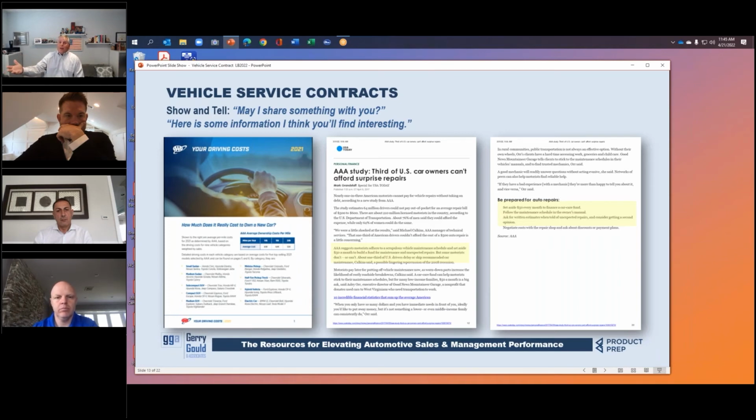And a great complement to the service contract is the maintenance. And by the way, now that you're covering the mechanical aspect of the vehicle, doesn't it make sense to cover the most vulnerable part of your car? Oh yeah, what's that? The tires and wheels? Multiple products, baby. That's how you do it.